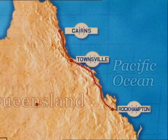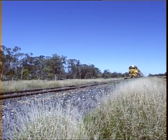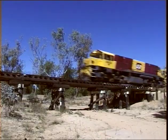I'm leaving the Sunlander here at Rockhampton because I want to head out west to Longreach. To do that, I've got to catch the Spirit of the Outback. This is the big detour I've been talking about. The Spirit of the Outback actually originates in Brisbane. I've met the train halfway along its journey. The full trip is 24 hours, but for us, it's only a 12-hour journey through some pretty interesting outback country.